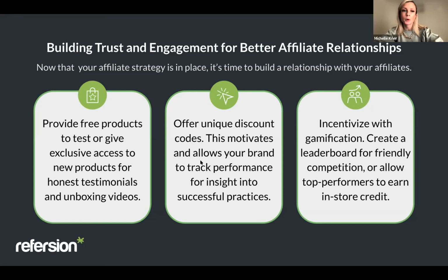They're a part of your product and your brand and the decisions that you're making. If you're making any product changes, including them in that decision making is super helpful. Offering unique discount codes, motivating them, allows your brand to track the performance and see what's successful. So one month you might run a specific discount code and then track the data and performance and analyze that going forward. We also love to have our merchants set up a leaderboard and incentivize their affiliates to drive revenue, looking at that top competition and then pushing their affiliates to be more successful.